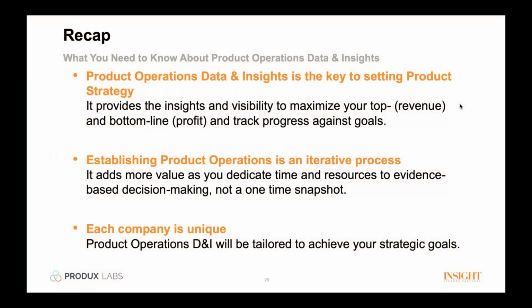So with that, what did you just learn about product operations, data, and insights? This is the key to setting product strategy. If you want to set and deploy an effective product strategy, this is what you need. You need the insights and the visibility to maximize your revenue and your profit and track progress against your goals. So this gives you the data and the tools that you need to make decisions about your product strategy.